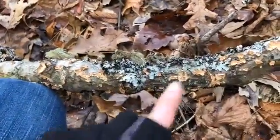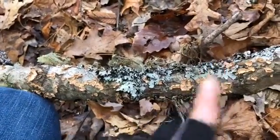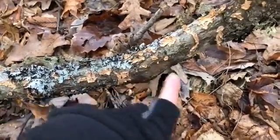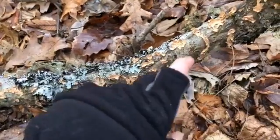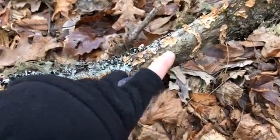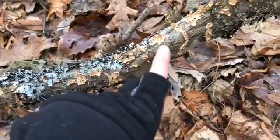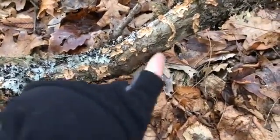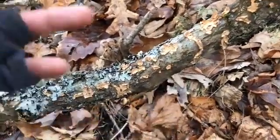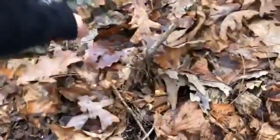Just by looking at this branch and seeing fungi on it, I know this branch was dead. Fungi actually grow in the wood itself, inside of here, and break down what they grow through. They basically secrete fluids. But their bodies grow inside of this branch and are breaking it down from the inside out. And that happens when a tree is dead or very close to it. So I know that this branch was dead long before it came down.